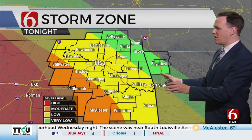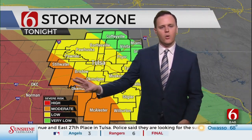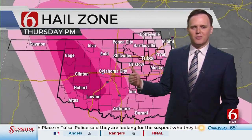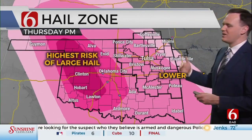So this is the storm zone, kind of the scale here. We talk about the severe weather risks. You can see going from green, yellow, orange to red. Notice how that ramps up the further west you go, because we do expect the more significant issues to be in western Oklahoma first. Now, this is kind of breaking down all the specific threats.